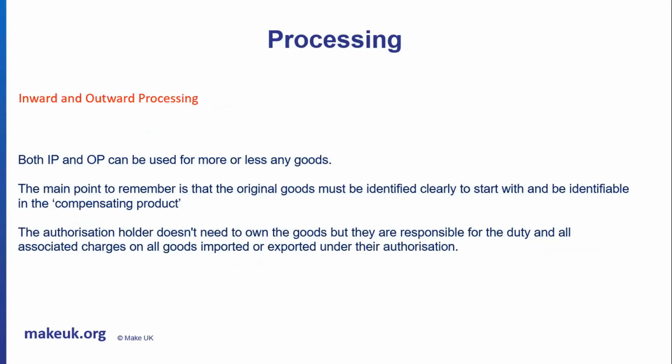Both of these processes cover almost any goods. The thing that you need to remember is that you must, in some way, shape, or form, be able to identify the original goods, either when they're sending them out or when they're coming back in. Not always as easy as it might sound.